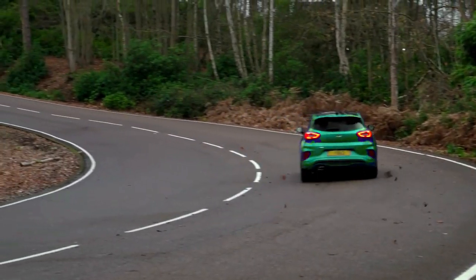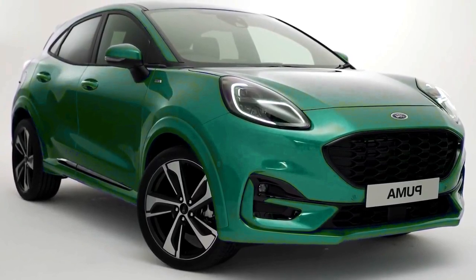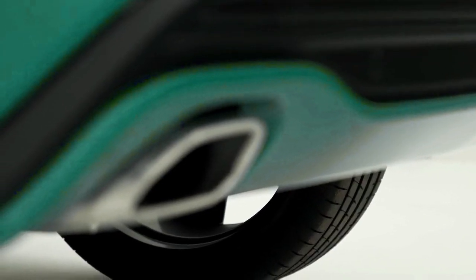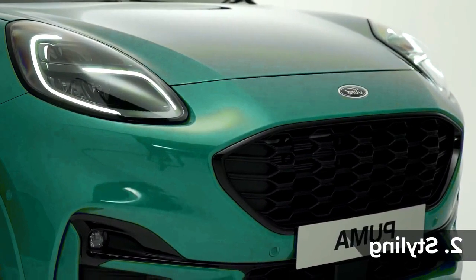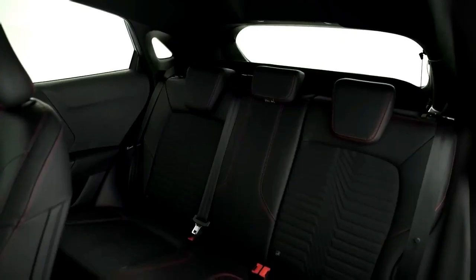Plus, most decent sized family cars will let you carry dogs and other pets, right? But name me one other family car that lets you carry aquatic life. Check this out. Goldfish. In you go. Bosh. Name me one other car that lets you do that. I'll wait. Exactly.